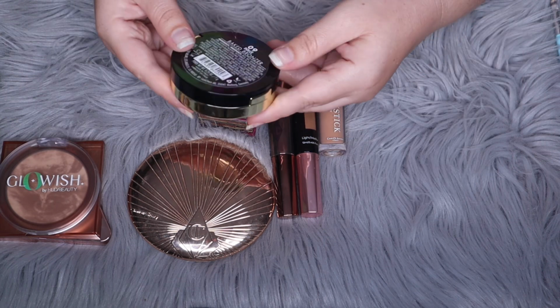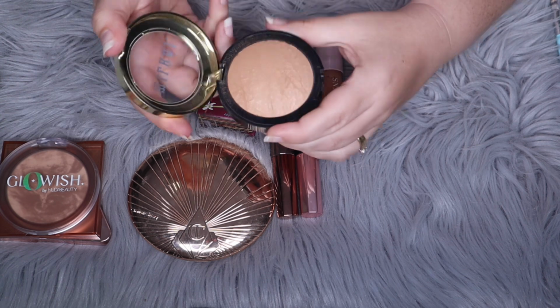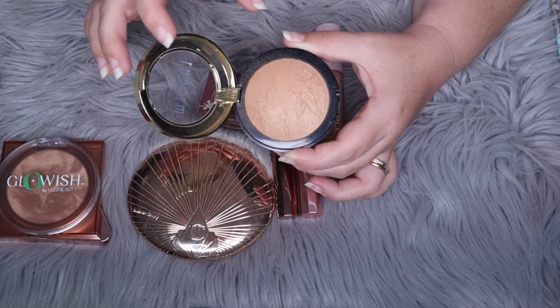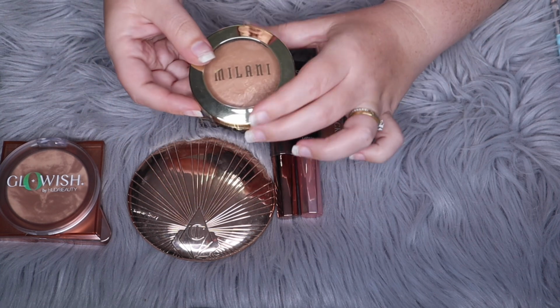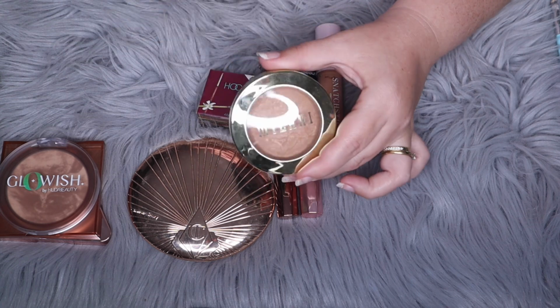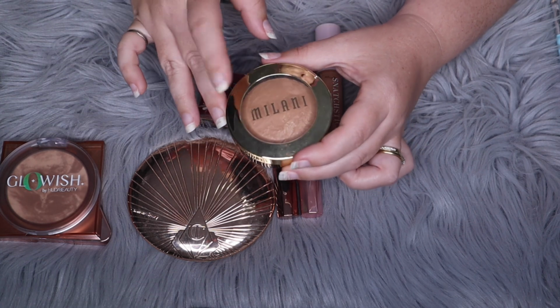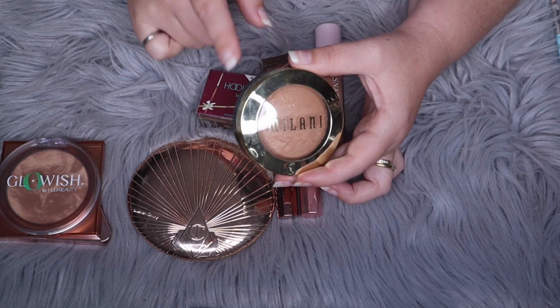Next up is this Milani one. This is the 09 Dolce Baked Bronzer. This one looks like this. I'm not a huge fan of having shimmer in my bronzers, so for that reason I'm actually going to declutter this one because it does have a shimmer in it. It is a nice formula. It does blend really nicely. I just don't like the fact that it has shimmer in it, so I'm going to declutter this one.